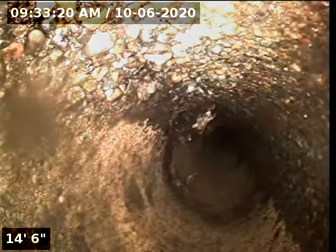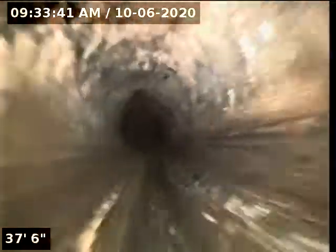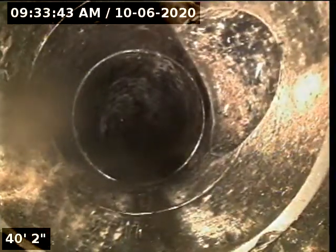Homeowner had insurance. They came out and repaired that section of broken pipe, put a cleanout in, and now I wanted to do a camera inspection post the cleanout install. We're going from 4-inch diameter concrete pipe right there to 4-inch diameter what looks like ABS black plastic pipe. So there's been a good section of pipe that's been replaced through here. All looks good through there.